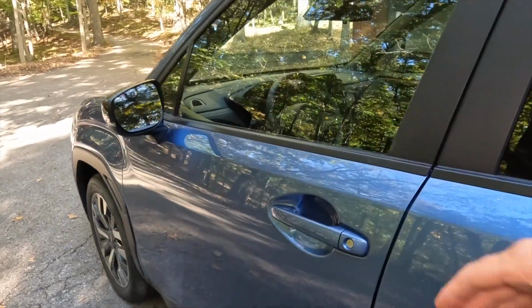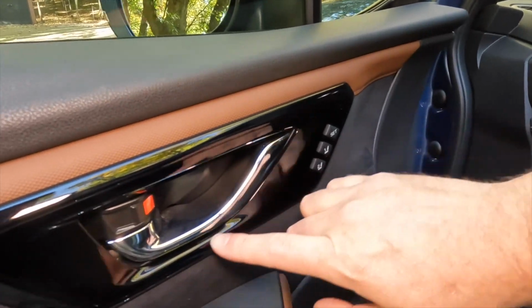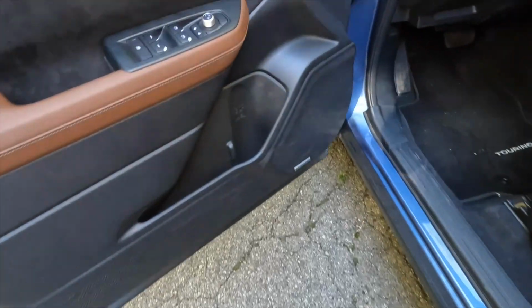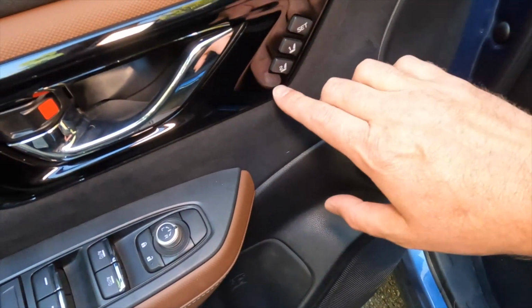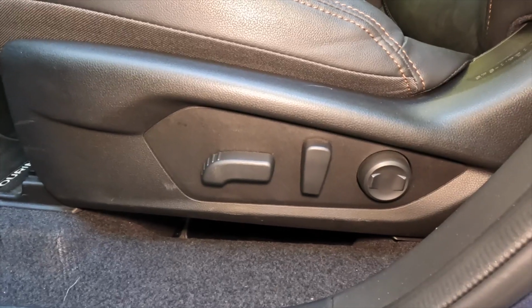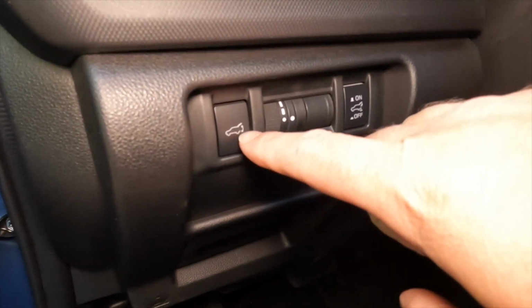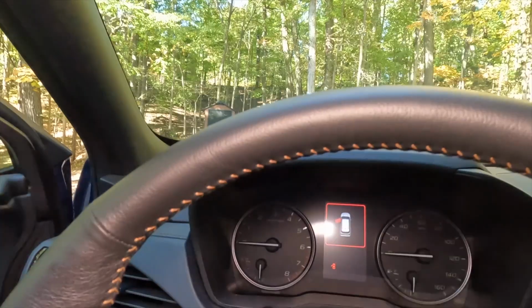Another touring specific trait of the 2025 Subaru Forester are chrome interior door handles, and we do also get leather seating surfaces, but that is true on the Limited as well. We do also have a big bottle holder on the door, the usual controls up higher, and 2-position seat memory as well. We do have powered seats for both the driver and passenger, but the driver gets adjustable lumbar as well. There are a couple of controls to the left of the steering wheel, including another button for the hatch right there. And we do have adjustable tilt and telescope for the steering. It's manually done right there.